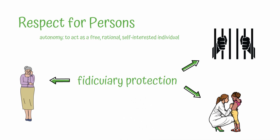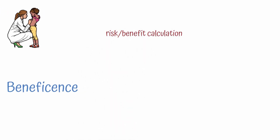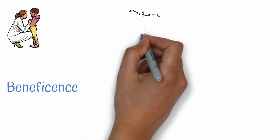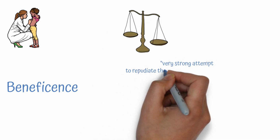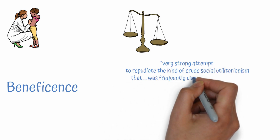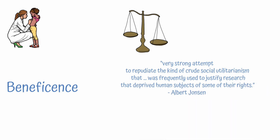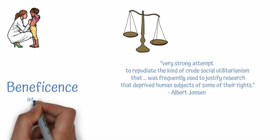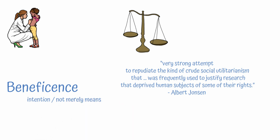This extra care to think about power dynamics will ensure beneficence. Notice that it doesn't say risk-benefit calculations. It's easy to think of this as just a utilitarian maxim, but Albert Jonsen, professor of bioethics and member of the Commission, said in an interview that the Commission made a very strong attempt to repudiate the kind of crude social utilitarianism that was frequently used to justify research that deprived human subjects of some of their rights. So, this doesn't mean that if the social benefit outweighs the cost, you can inflict harm. Quite the opposite. It means that we must always have beneficent intentions in our research, and to remember that research subjects are not merely means to an end.